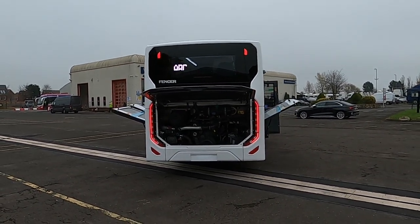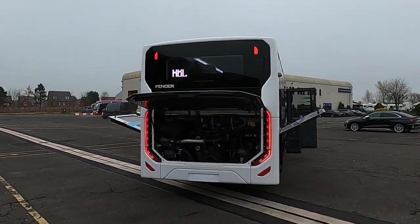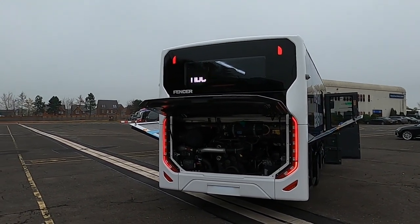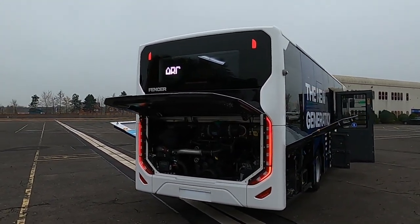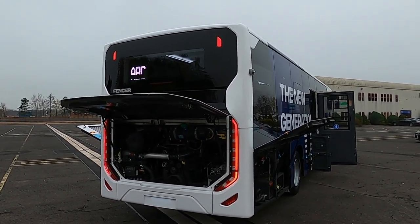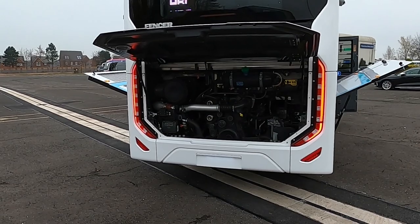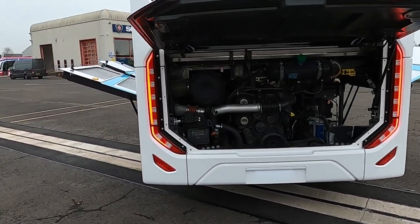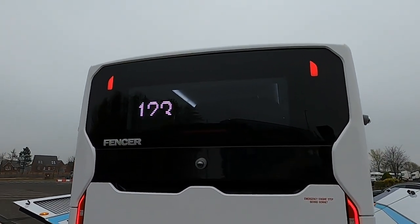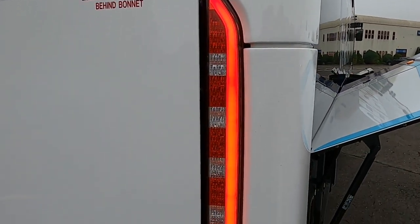So the engine in this vehicle is the new Euro 6 Step E DC07 113, which provides 280 horsepower. This replaces the Step B engine that was in the original demonstrator that ended up going to PC Coaches of Lincoln. Rear of the vehicle, you have full LED lighting. It's rather smart.